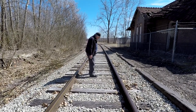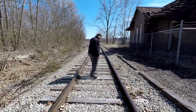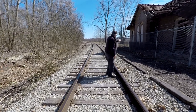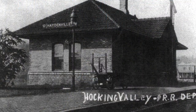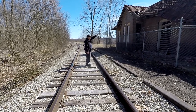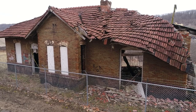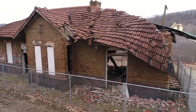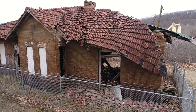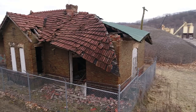We're in Haydenville, where I grew up back in the 1950s. And we're standing here at what was once the magnificent Haydenville Railroad Depot. Had a red tile roof. As you can see, over the past 2 or 3 years, it has deteriorated greatly and is just a shadow of what it once was.